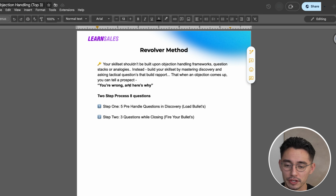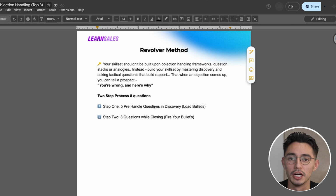So the revolver method, the first key that I'll touch here is number 1, your skill set should not be built upon objection handling frameworks, question stacks, analogies. Instead, build your skill set by mastering discovery and asking tactical questions that build rapport. That way, when an objection comes up, you could tell a prospect, you are wrong and here is why, right? And of course, you want to add some humanizing emotion to it. I get it, I see where you're coming from, but you're wrong and here's why.